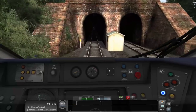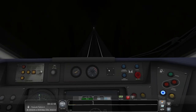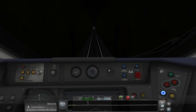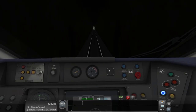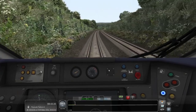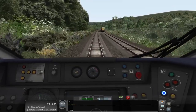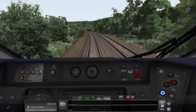Nice tunnel entrance there as well. I like that. Looks so good. It looks West Country.